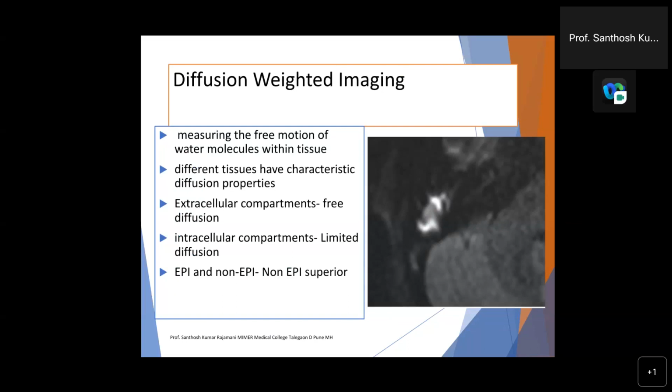There are two protocols in diffusion weighted imaging: echoplanar and non-echoplanar. So there are two protocols within diffusion weighted imaging itself, echoplanar imaging and non-echoplanar imaging. The best method for diagnosing cholesteatoma is non-echoplanar imaging. If somebody asks you what protocol to give, as a clinician you have to suggest the protocol. The protocol for diagnosing recurrent or residual cholesteatoma is diffusion weighted MRI scanning, non-echoplanar imaging. That is the prescription you have to give to the patient.